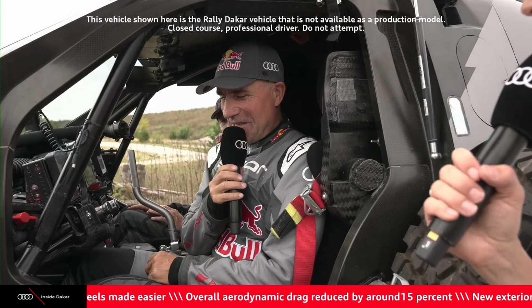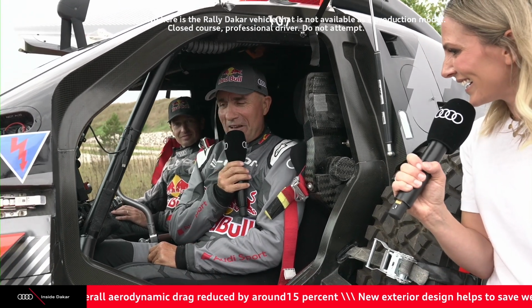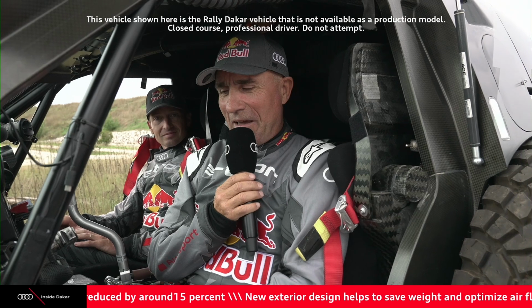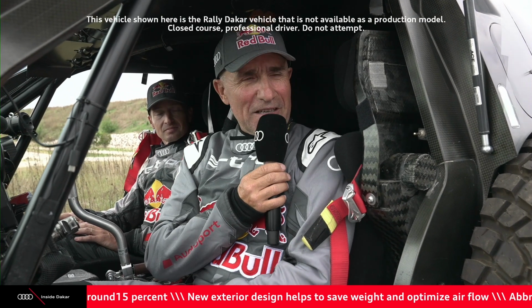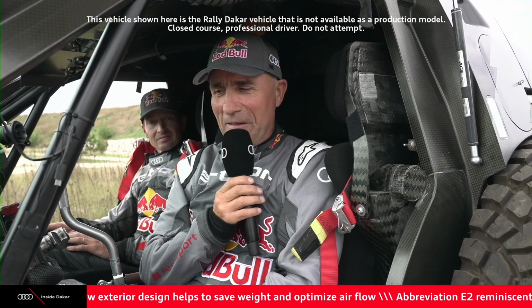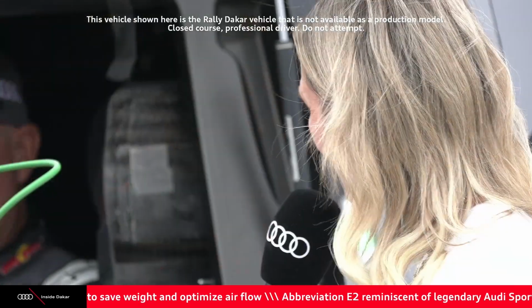Yes, it's really fun also to always drive the new car. We did some good tests last month in Spain, and I need to say that we take a lot of pleasure to drive. It's again a new step, and a better feeling than last year, and also fast.